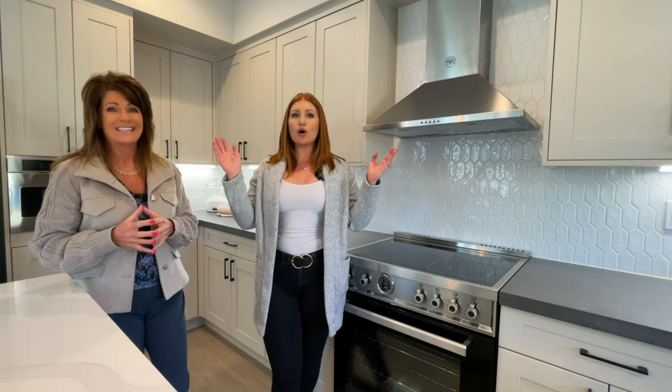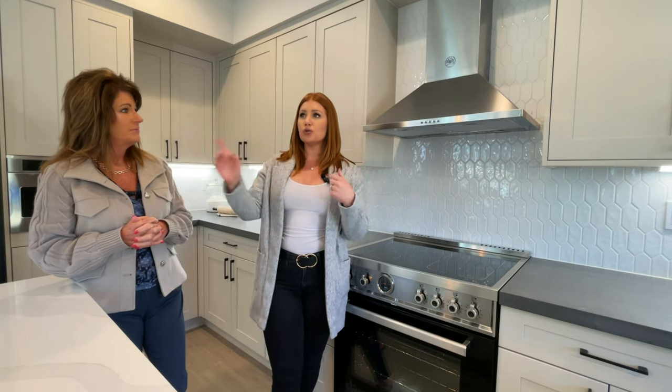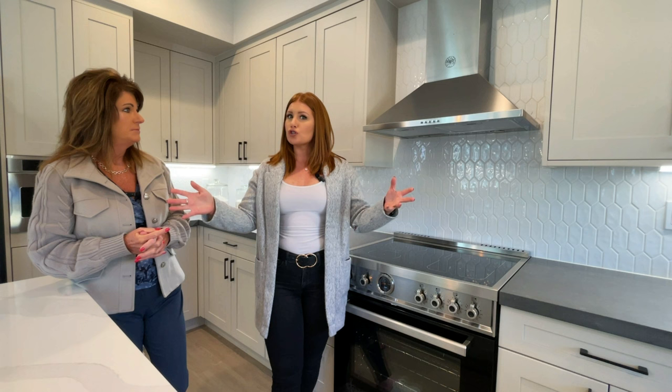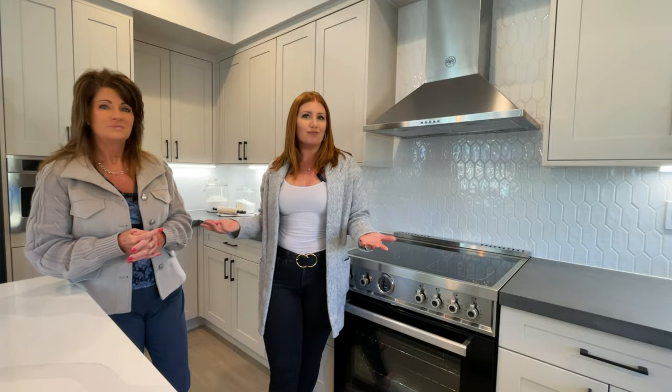Yeah. So let's go check out one of the bigger units. We'll give you some of the final tours of the smaller units and then hop over to those bigger single family style larger lots. These are the ones that are going to have the garage on the front. So let's see how those layouts differ from where we are now. Ready? Perfect. Yes. Cool.